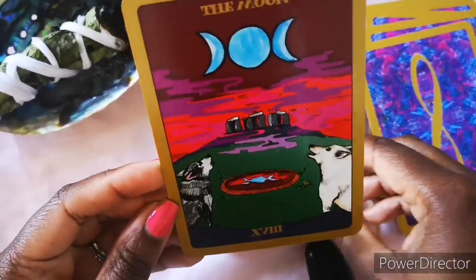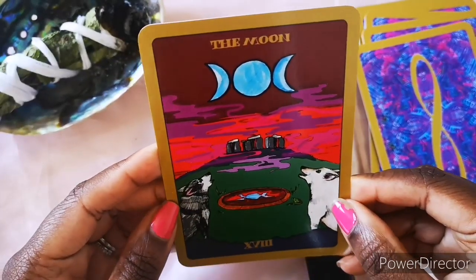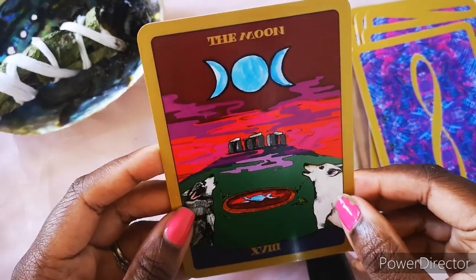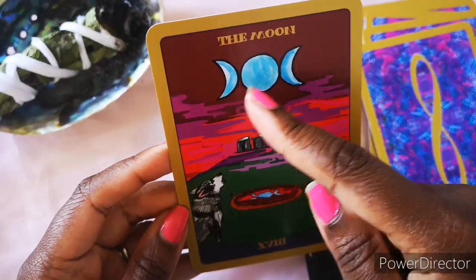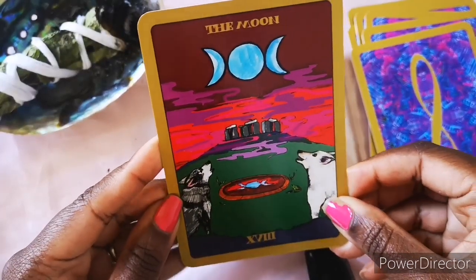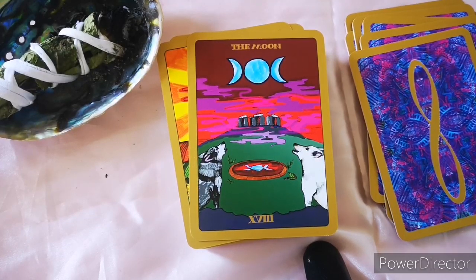The Moon. Ooh, lots of reds and purples. So you've got the wild dog, the two dogs, one dark, one light, and then you've got a reflection of the triple moon, the maiden, mother, and crone sign, and then instead of the two pillars, you have Stonehenge. Right, let's see the description for this. The Moon.